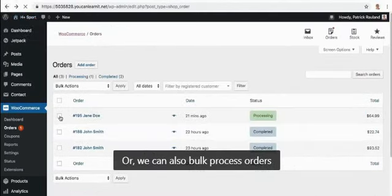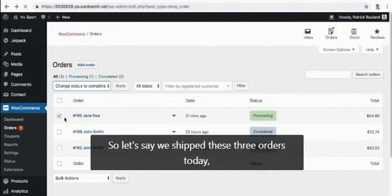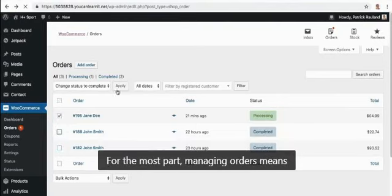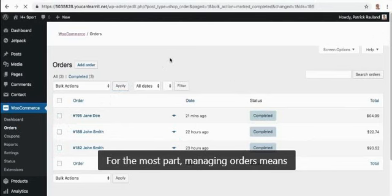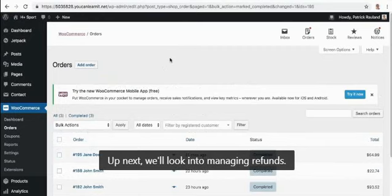Or we can also bulk process orders and change them to completed. So let's say we shipped these 3 orders today. I could select all of them and change them to completed. For the most part, managing orders means shipping the packages and marking them as complete. Up next, we'll look into managing refunds.